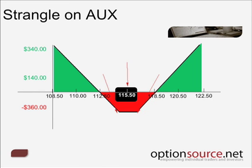The other thing, of course, is implied volatility. If we think back to that distribution curve, when the underlying security is here, these option contracts are further outside of that distribution curve. But when implied volatility increases, you'll find that these strike prices will increase in value based on that widening distribution curve, or that increase in implied volatility.